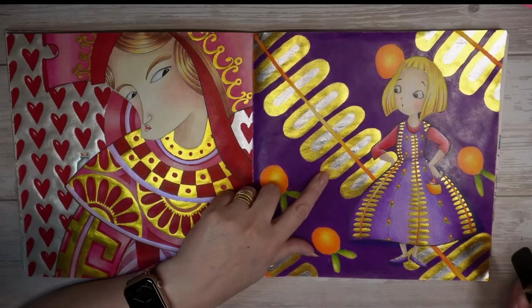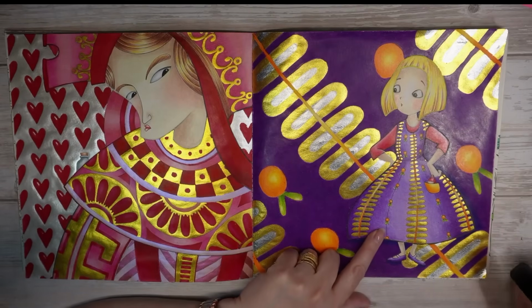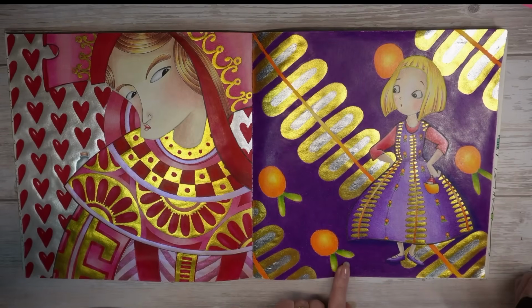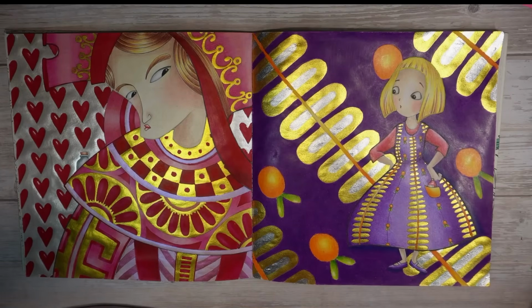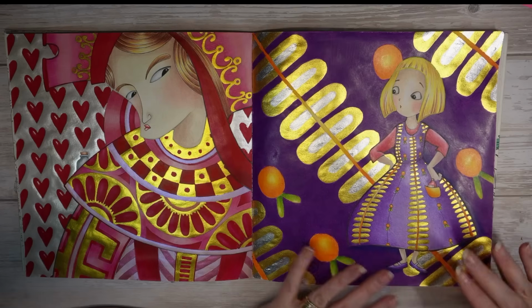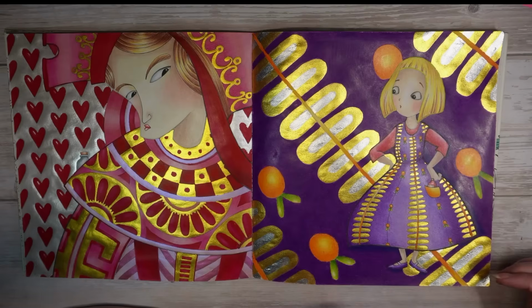So yeah, I did add some other shapes in, and then I don't know what these were, but I've kind of coloured them orange, like they're an orange or a tangerine or something, so I kind of kept with that. And yeah, as a background, I'm pretty pleased with it. I think it suits this book. I wouldn't do it in lots of books, but for this book it kind of worked.